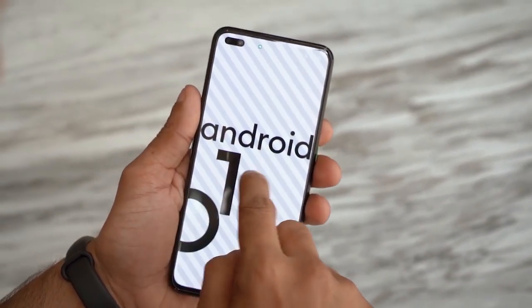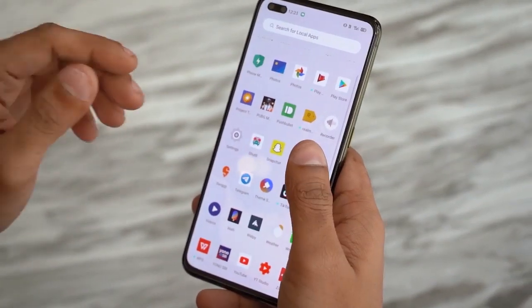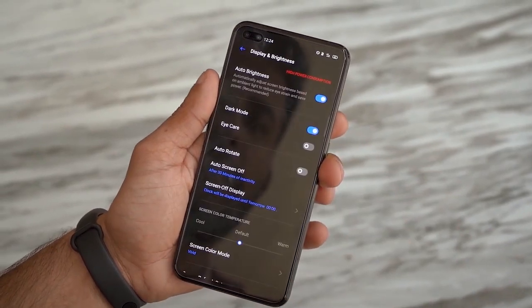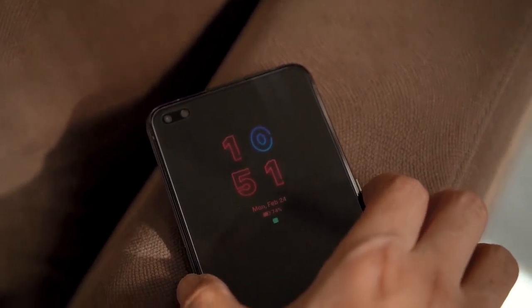As for how the software feels, well, it's pretty streamlined, but it does come with a lot of bloatware, which thankfully can be uninstalled. It also has a lot of features baked in, including a gorgeous dark mode, a screen-on display which mimics an always-on display, and a ton of customization features.